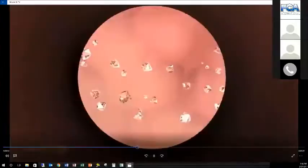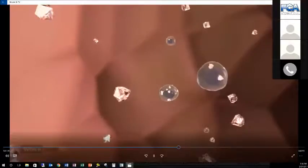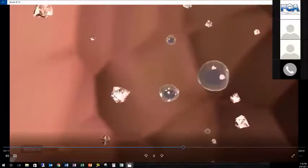The tiny crystals enter the small, fragile air sacs, where oxygen is absorbed into the blood. Immune system cells, called macrophages, engulf and try to dissolve the crystals, but they are unable to. Over time, more and more crystals build up inside the macrophage cells.